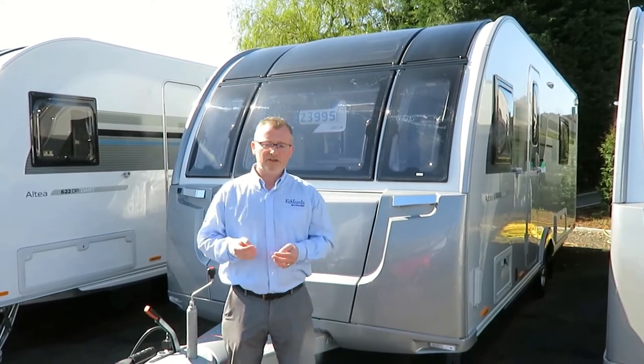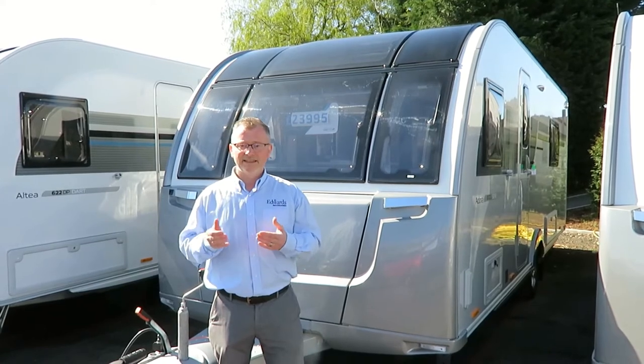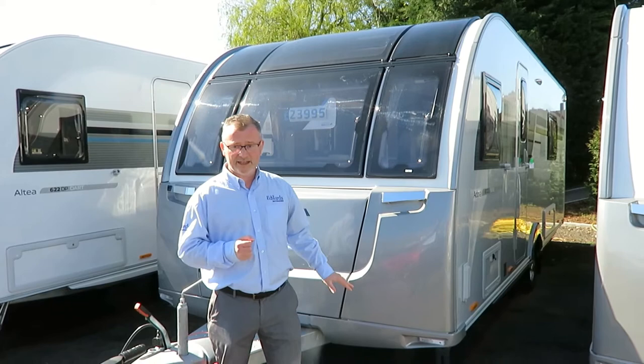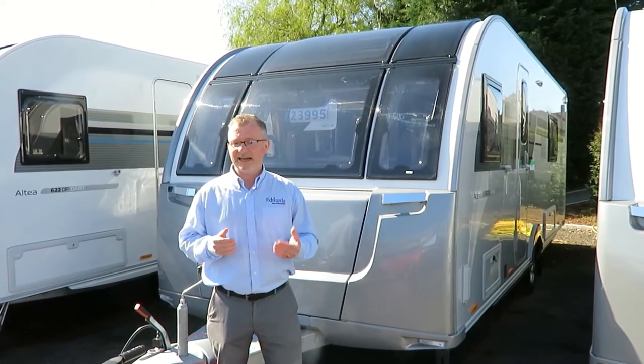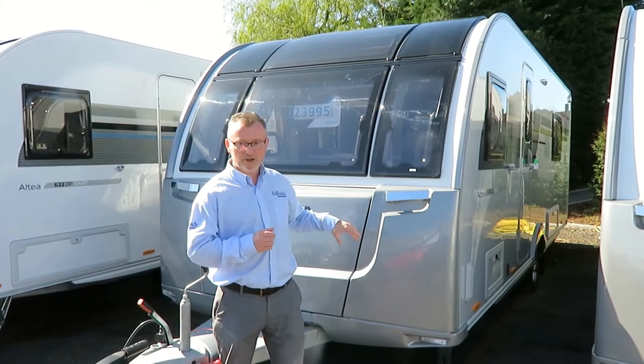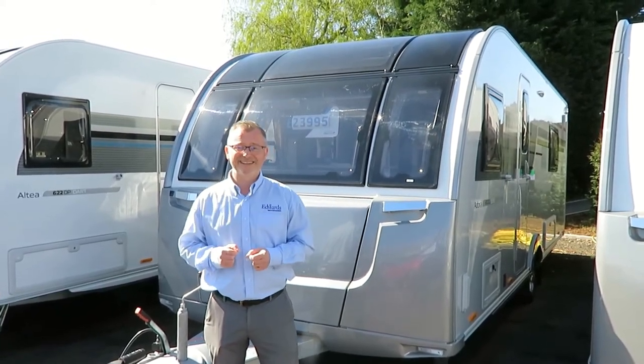Now, on the outside of the vehicle, we have an outdoor leisure battery locker, awning light, stable type habitation door with fly screen, reinforced corner steadies, double glazed windows, gas barbecue point, and access to the lockers underneath the bench seat in the lounge and the one under the single beds. Now, let's take a look inside.